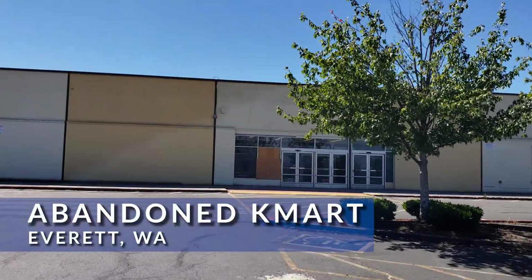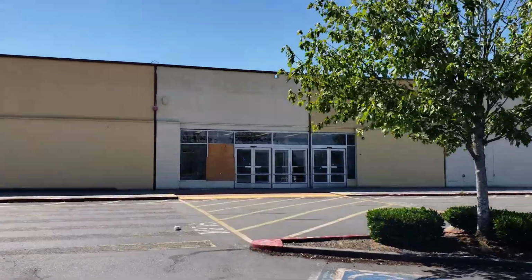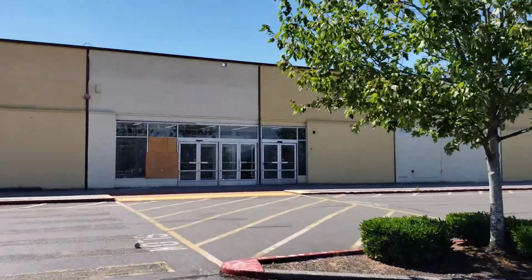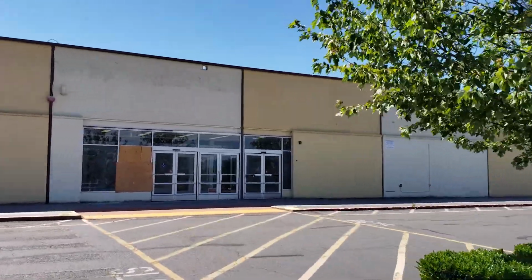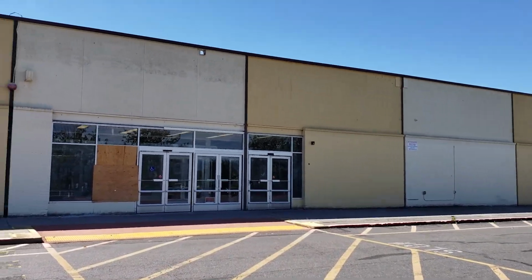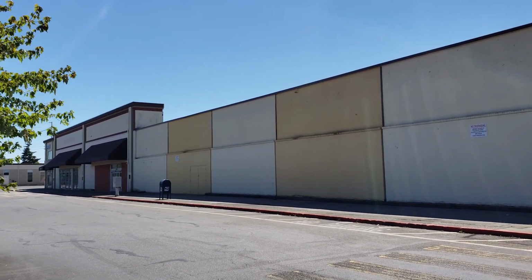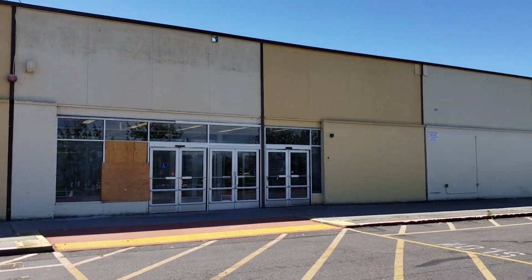Welcome, everybody. Today we are checking out the abandoned Kmart in Everett, Washington. This store opened in September of 1966 and was in business for about 48 years until it closed in September of 2014. As of June 2020, we just found out they have sold this building. It is scheduled to be demolished, and there's going to be apartments built on this site.